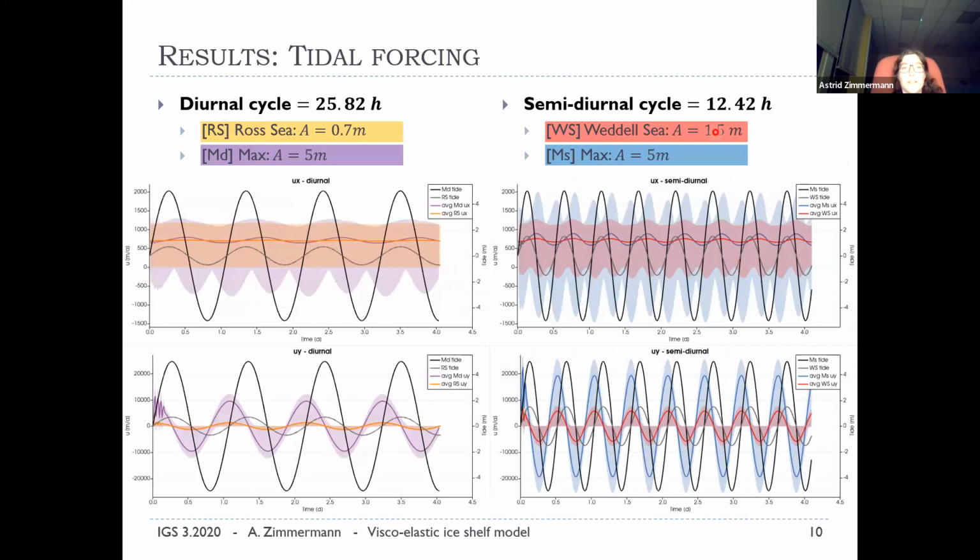For the last 4 minutes, okay, I need to speed up. I also introduced a tidal forcing, started with a simple sinusoidal forcing with different amplitudes and for different frequencies. The two frequencies are the diurnal cycle with 25 hours and a semi-diurnal cycle with 12.5 hours. And I used the maximum amplitudes of 5 meters for each, and a realistic case for the diurnal cycle, the Ross Ice Shelf, with 0.7 meters amplitude, and for the Weddell Sea with 1.5 meters amplitude.